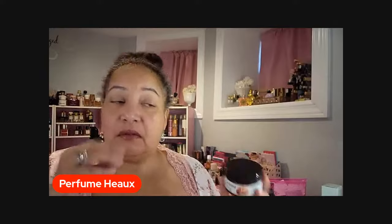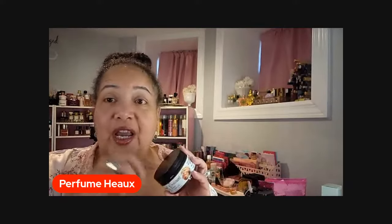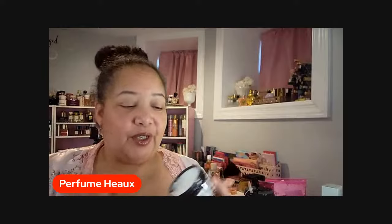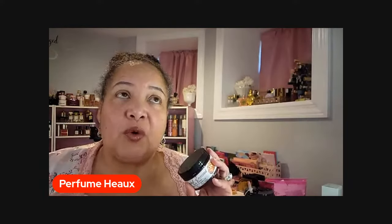I can't do it, but I love these. Every fragrance she has, you can get in whatever you want. You can get body butters, body oils, a body mist, a perfume. So this right here, first off, the consistency is in between thick and thin. It's not super whipped, but it's more of a whipped body butter, which is what I prefer. But besides the fragrance, the consistency and how it makes your skin feel is so wonderful.